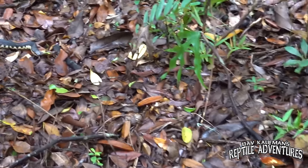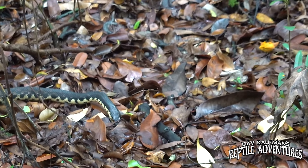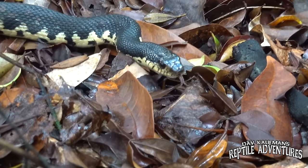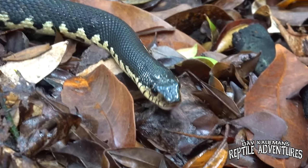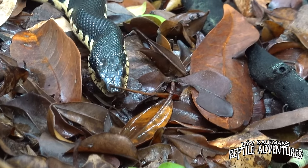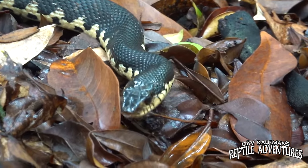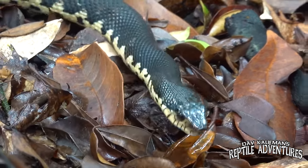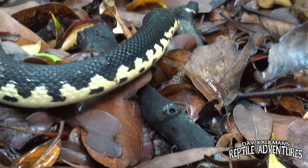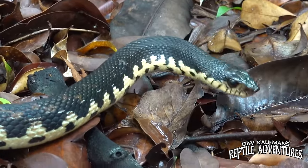In the jungle here, we have found a giant Madagascar hognose snake. And he is not yet aware that I'm here. And look what he's doing. He's hunting, using that nose to dig up things in the ground. Look at that. He is totally unaware that I'm here. And we can see him in his natural environment, in his natural behavior of hunting.